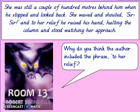Okay, so you're back. So your answers should have been something like this. The author has used "to her relief" because Fliss was running, and I think because she had a couple of 100 metres to go, she was feeling tired. So she was relieved when he stopped and she didn't have to do any running or run any further. Did you get that one right?